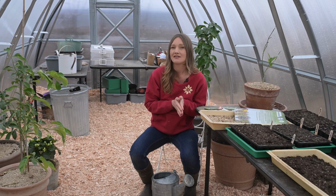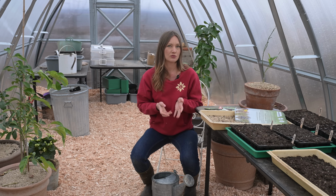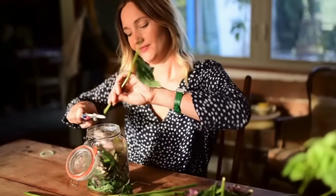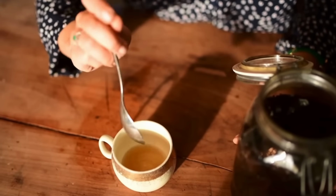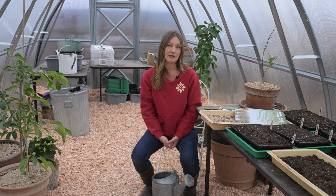And I was really intimidated growing herbs from seed for a long time, and I'm not really sure why that was. But everything that I've tried has grown really well. So this year I really want to expand my knowledge of tinctures and salves and just kind of using these things medicinally, drying the herbs for teas throughout the winter.